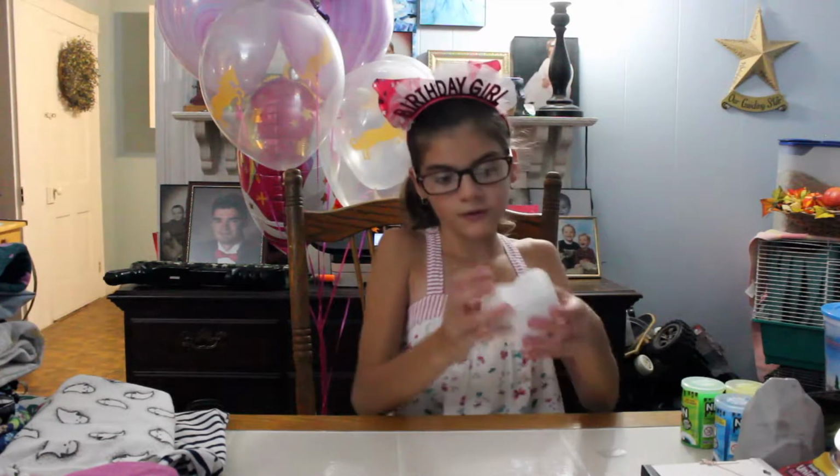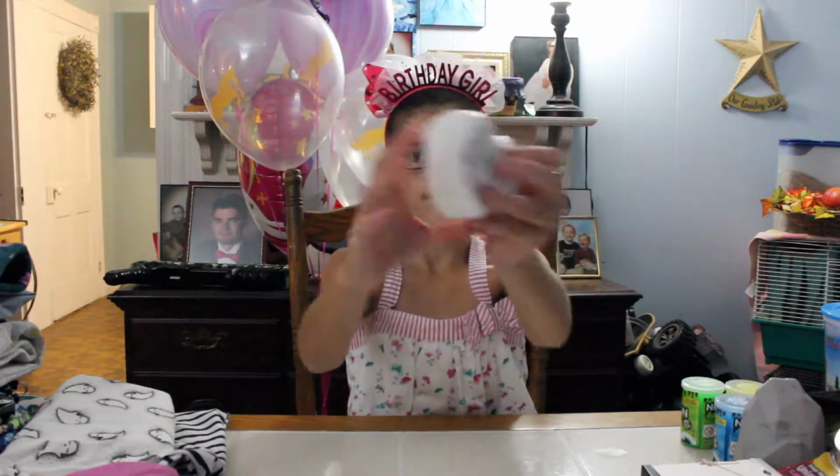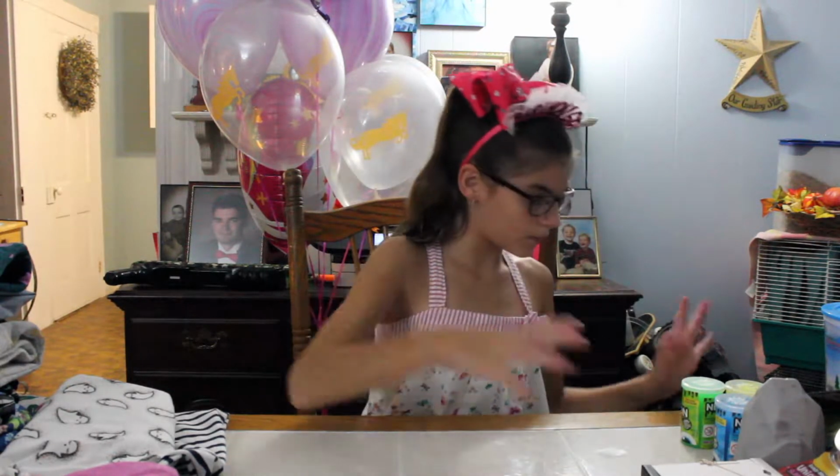And then I have this squishy that you can color, shaped as a heart. I don't have the markers yet, but I can buy them. And super slurizer. It's just plain white right now.